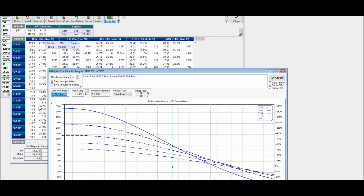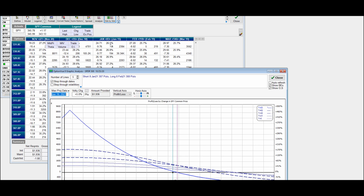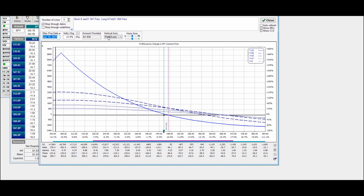83. Excuse me. T plus 83. All right, so that's when your January options are expiring. If we're at 305 with a 5% increase in volatility, now that's a little bit of option trader's porn, right? You're never going to get that, so don't even look at it. I show it to you just so you can see the potential of this trade.